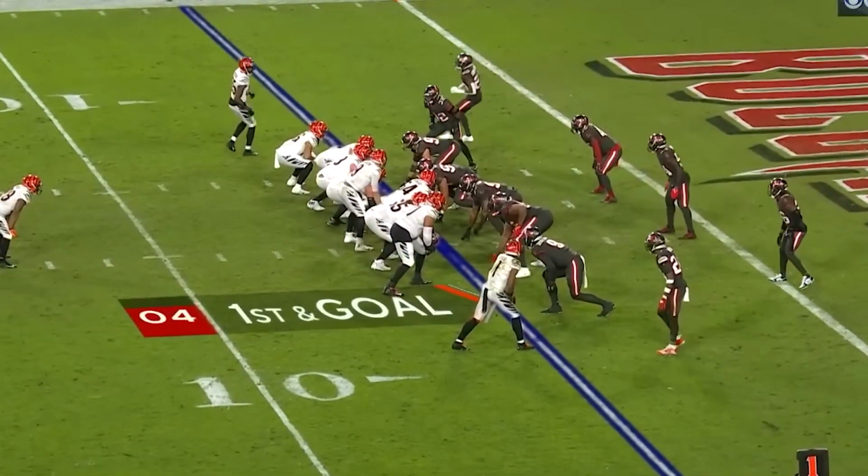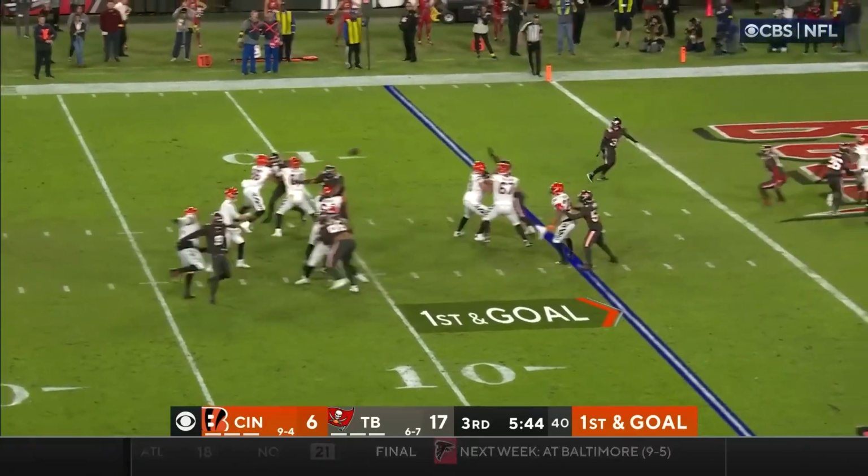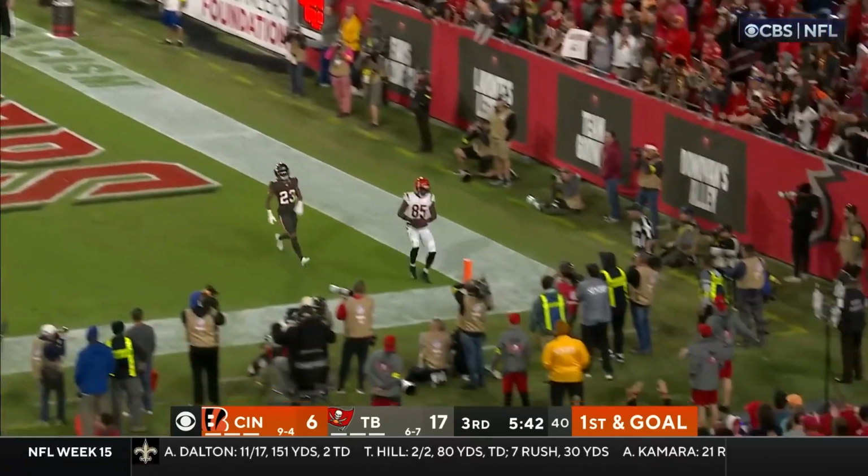Well, as you know, we're in the top 5, and we're about to show you even more crazy passes from this man that rival the very best in the league.